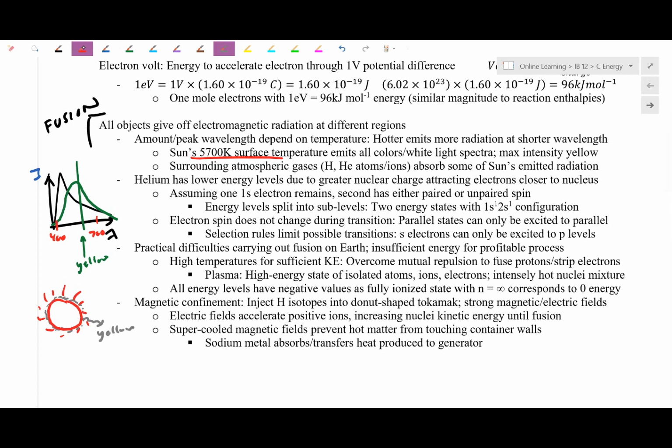It's possible that our sun itself is actually much hotter inside. When the light or energy comes from there, it may be absorbed by the surrounding gases. Sometimes those surrounding gases can absorb some of this radiation, impacting how much energy actually leaves. So all we can conclude here is that at least the outer temperature is about 5700 based on the yellow color that we're seeing, but we're imagining that the inside of the sun is even hotter than that.